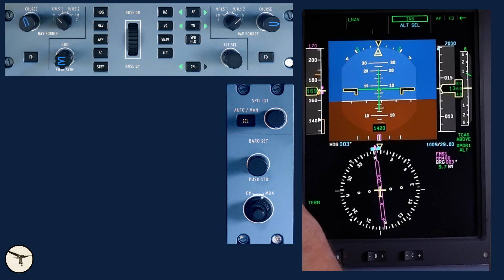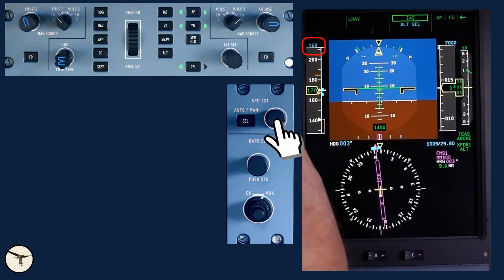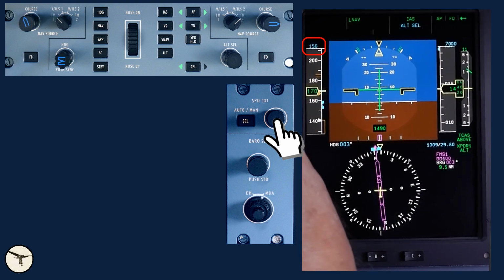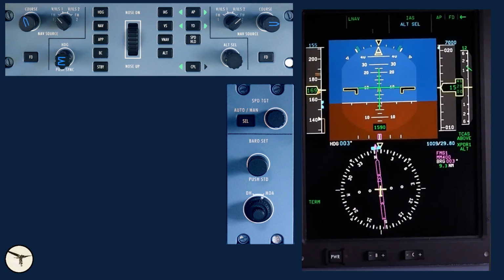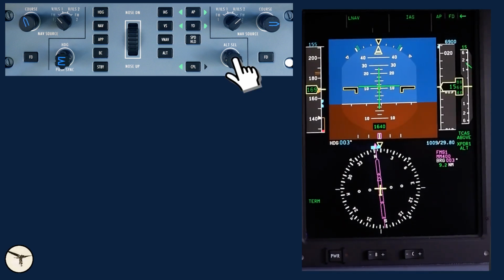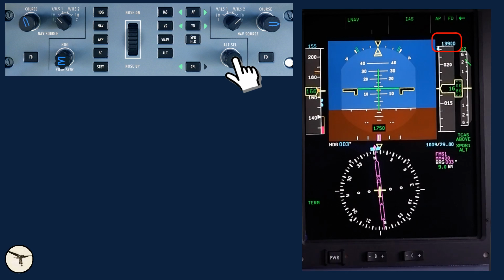To increase the rate of climb, I reduce the airspeed. The speed target is set to manual, and the target speed becomes blue. Best rate of climb is white bug plus 10. I select a little more, as we expect some turbulence ahead. We are cleared flight level 140, 14,000 feet pressure altitude.